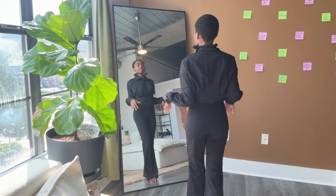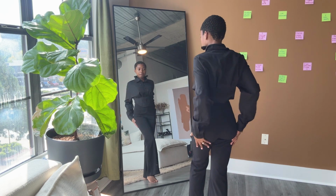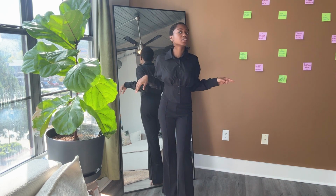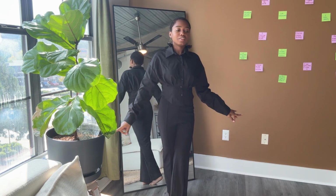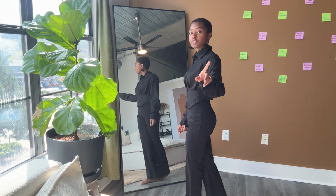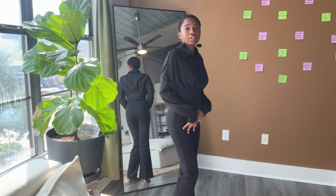Yes, we have the black button-up shirt, the black pants still. Got my black earrings, a woman in black, all black. Can't go wrong. You ever need an all black outfit? Here you go. For an interview, here you go. I don't know what else to tell you.